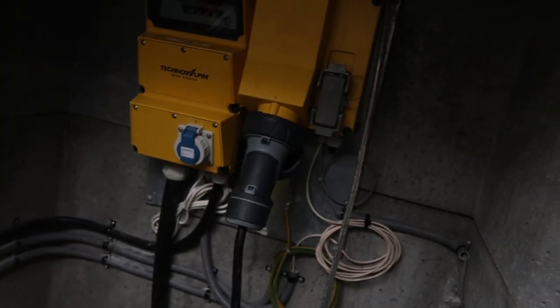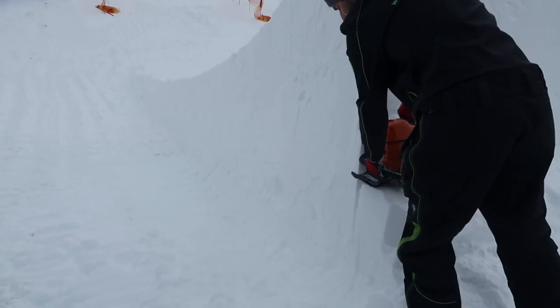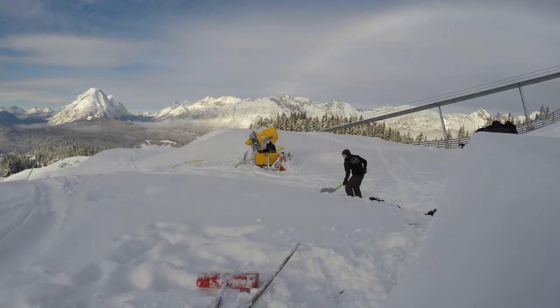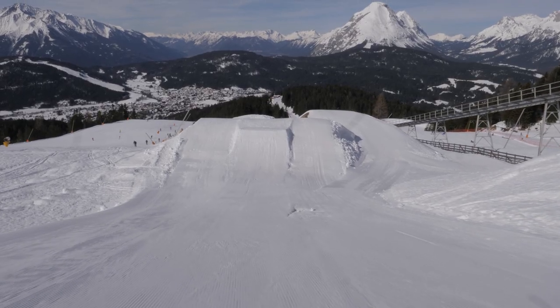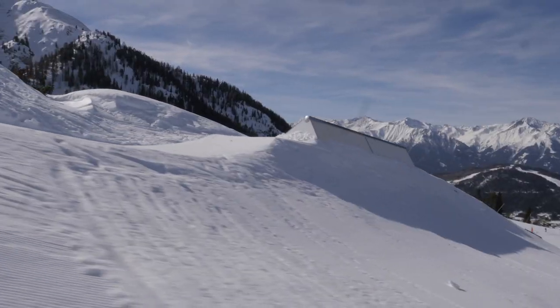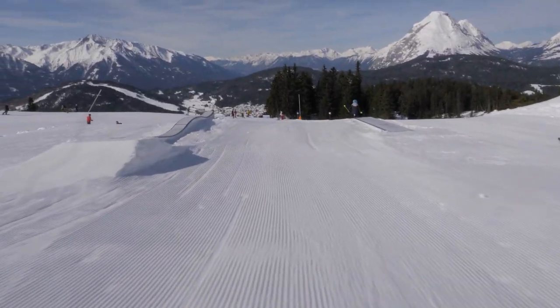On powder days when we had fresh snow, it was really tough because I had to shovel heaps. But on sunny days, it wasn't so labor intensive. The park consists of one medium kicker, a spine rail, two small jumps, and another two boxes.